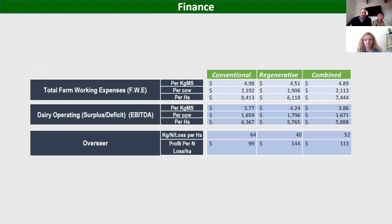And I personally feel that this is going to be one of the key metrics that will compare farm systems and differing farm systems into the future. I think most farmers will understand this number going forward, and this will be a key metric. So we're quite impressed that yes, we're more profitable on the conventional side, and that's got to be the driver. From an N loss perspective, we're turning that into $144 on the regen side and $99 on the conventional side, which efficiency wise is good. So we're quite pleased with that. To be fair, that's something that we're quite proud about, that we're getting our efficiency right.